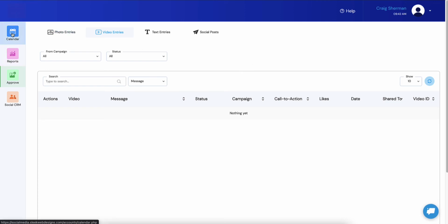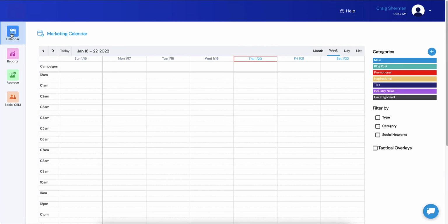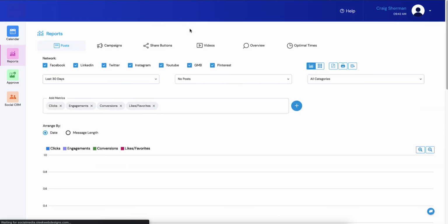Notice that all they have available to them is to be able to approve and check their calendar to see what's upcoming. There's nothing yet. They can view all of their reporting in their social CRM to show them the contacts that have been added from any campaigns that have been added. So these are the reports. Obviously, there's nothing in there yet because we haven't started working for them yet. But at least they have their dashboard fully set up.